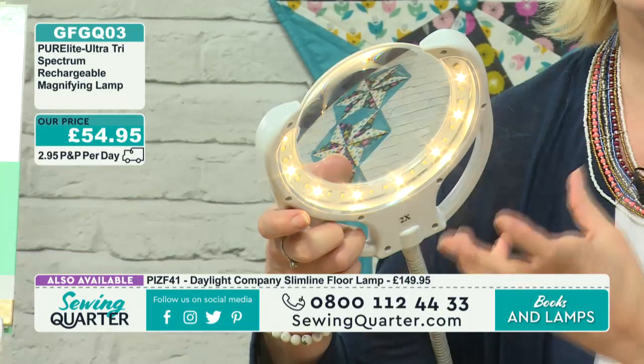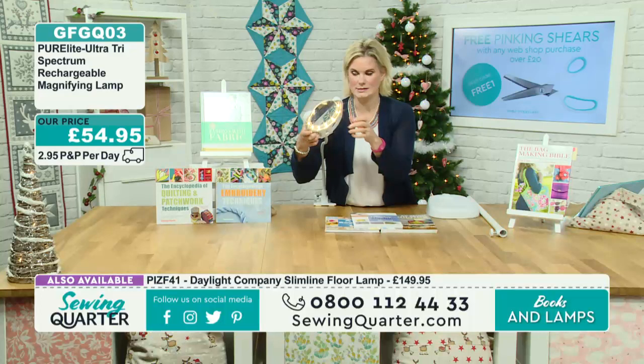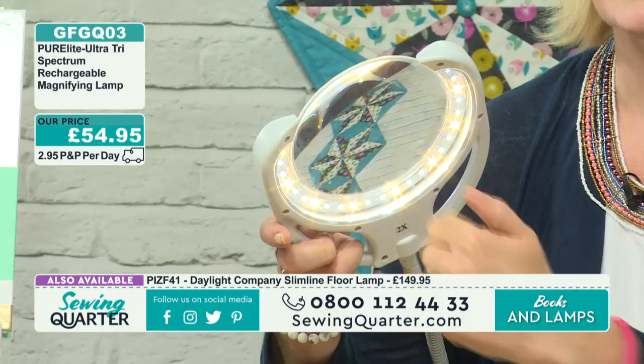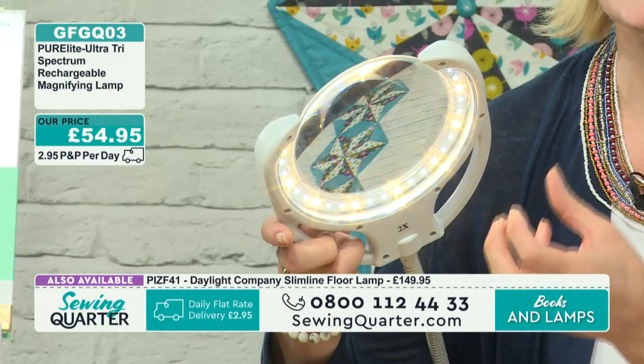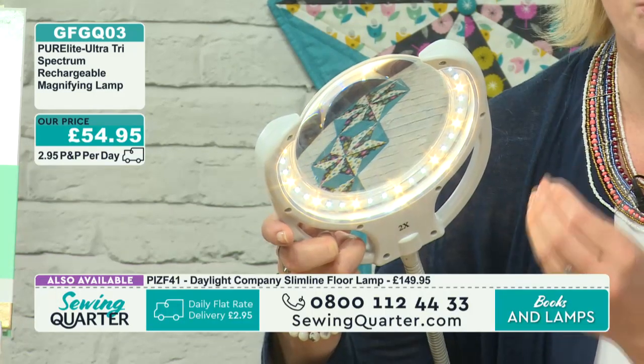Okay, so daylight will give you your perfect color matching. That's what that one does. Now, if you mix that in with a little bit of blue, then what you suddenly get is a softer light. This blue is softer on your eyes, but it's great if you're reading. It's great if you're doing anything like that. It gives you a soft, bright light to work towards.